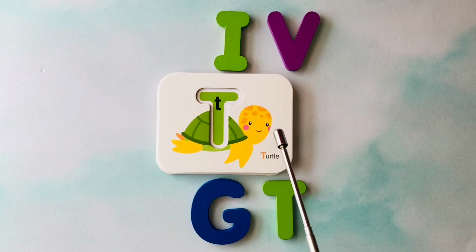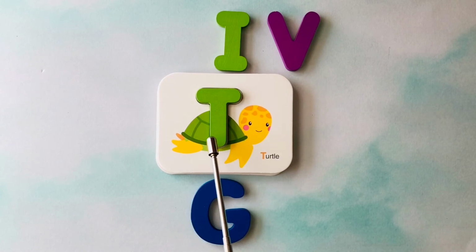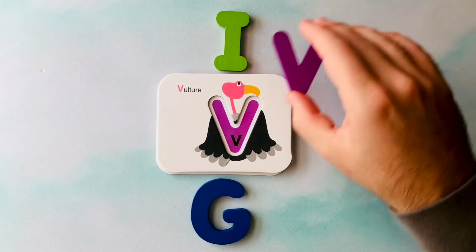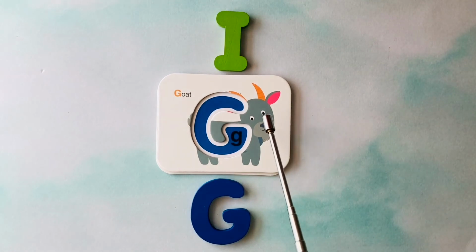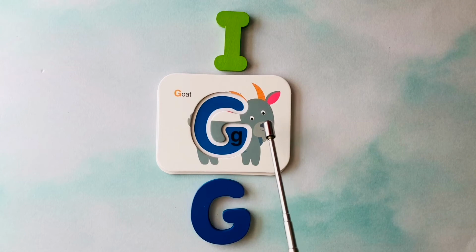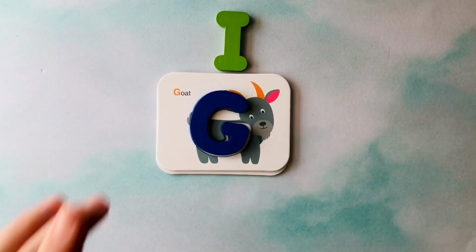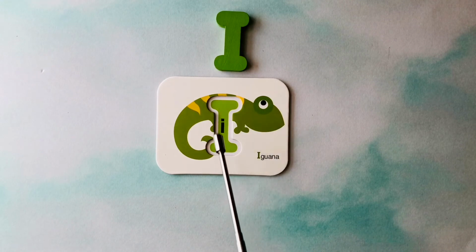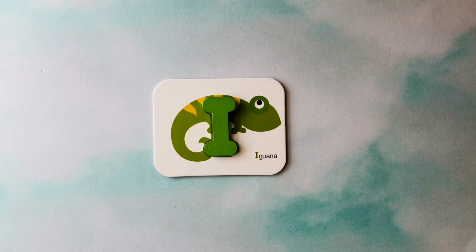This is a turtle. Turtle starts with the letter T. This is the letter T. T is for turtle. This is a vulture. Vulture starts with the letter V. This is the letter V. V is for vulture. This is a goat. Goat starts with the letter G. This is the letter G. G is for goat. This is an iguana. Iguana starts with the letter I. This is the letter I. I is for iguana. You did a great job.